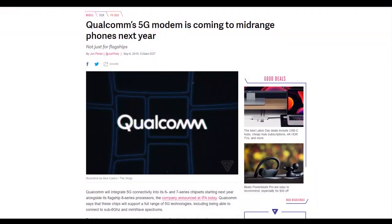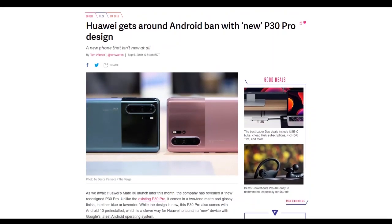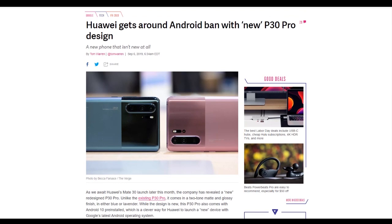In a related note, Huawei announced its own chipset with an integrated 5G modem, the 7-nanometer Kirin 990 5G, though its integrated modem does not support millimeter wave. So that makes it quite a bit less competitive with the Qualcomm one. Is it slower? That means that its maximum potential speed is slower.